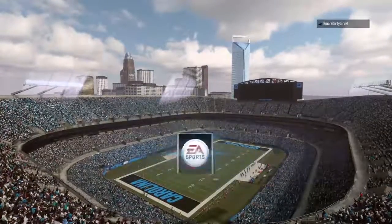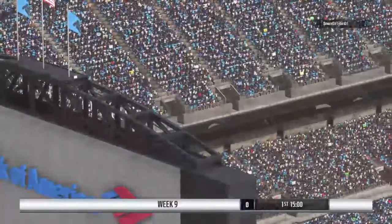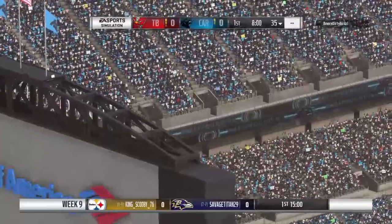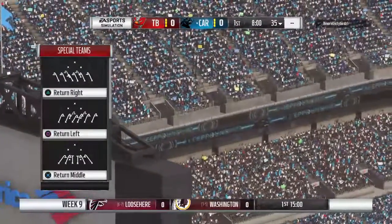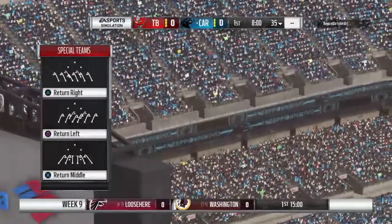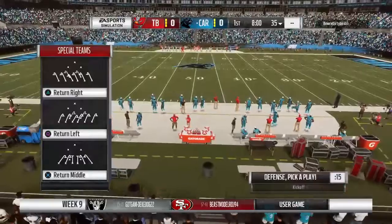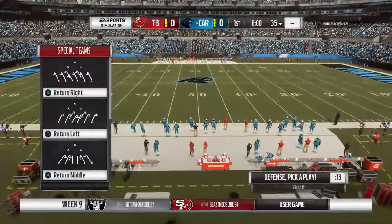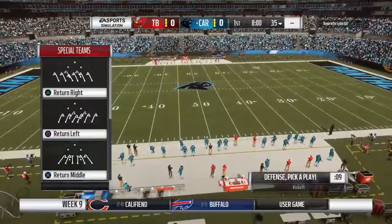EA Sports coverage of the NFL finds us at Bank of America Stadium in Uptown Charlotte. Just a moment ago, the lights, the cameras, the action, all the pyrotechnics, everything was ablaze, everything was allowed here in Bank of America Stadium as Carolina emerged from their tunnel. And we are ready to go as the Panthers get set to match up with Jameis Winston and the Tampa Bay Buccaneers.